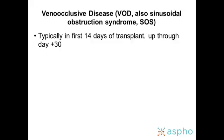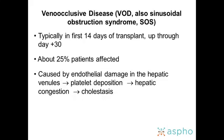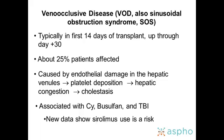Let's talk a little bit about veno-occlusive disease. It typically occurs in the first 14 days of transplant, although it can go up through day 30. Recently, with busulfan-melphalan-based regimens for neuroblastoma, there have been even later onset VOD that has occurred with that particular regimen. When I say 25% of patients affected here, what that really means is that there's a lot of mild VOD. Severe VOD incidence is somewhere between 5 and 15%, depending on the approaches used. It's caused by endothelial damage to the hepatic venules, platelet deposition, hepatic congestion, and cholestasis.